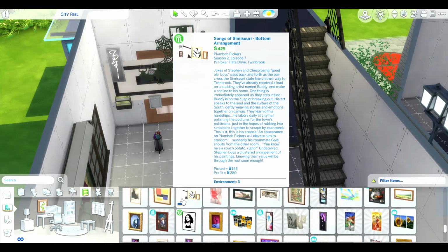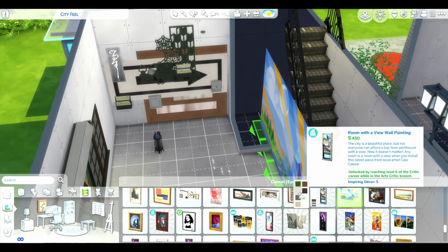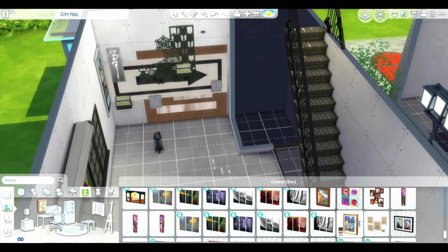It's a little bit hectic at first. I kind of just slapped down everything I thought might look good, and then I went back and sized everything down later with the little bracket key.